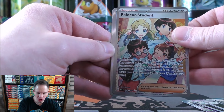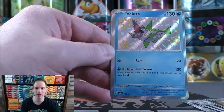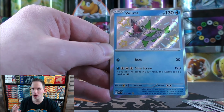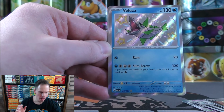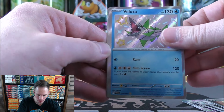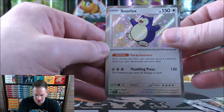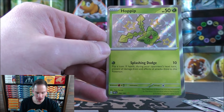And then when it comes to the shiny Pokemon, didn't get anything special like a special illustration rare or one of the hyper rares, anything like that. But one of the four I was very happy to pull, Veluza would be one. Abomasnow, my favorite would be the Snorlax, and then I am fairly happy about the Hoppip pull.